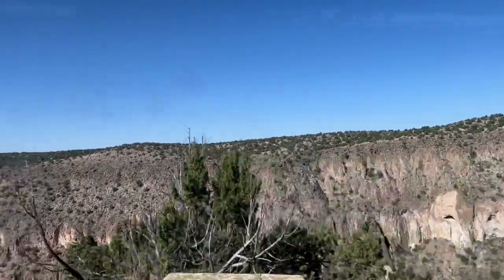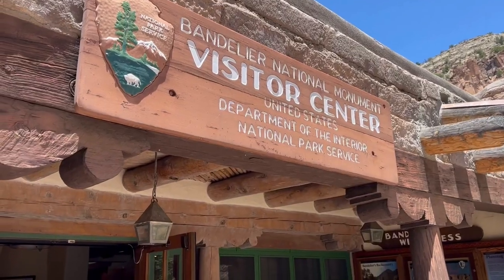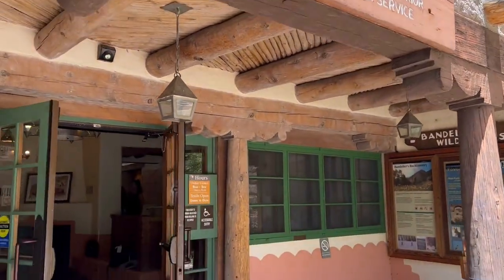Bandelier National Monument is located in northern New Mexico, about 1 hour northwest of Santa Fe and 2 hours north of Albuquerque. The free shuttle bus takes about 25 minutes from the White Rock Visitor Center to here. The shuttle runs from 9 to 3 from the White Rock Visitor Center and departs here, the last bus, at 5 p.m.